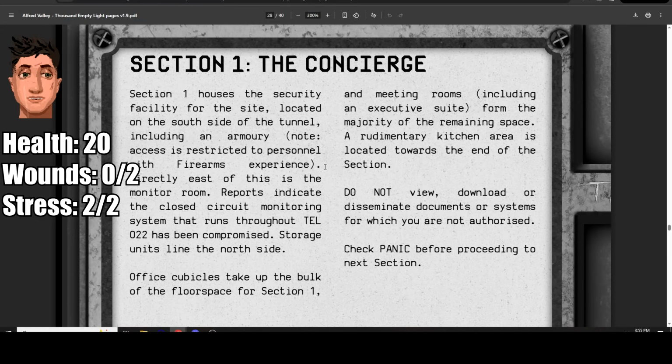Directly east of this is the monitor room. Reports indicate the closed-circuit monitoring system that runs throughout TEL-022 has been compromised. Storage units line the north side. Office cubicles take up the bulk of the floor space for Section 1, and meeting rooms, including an executive suite, form the majority of the remaining space. A rudimentary kitchen area is located towards the end of the section.